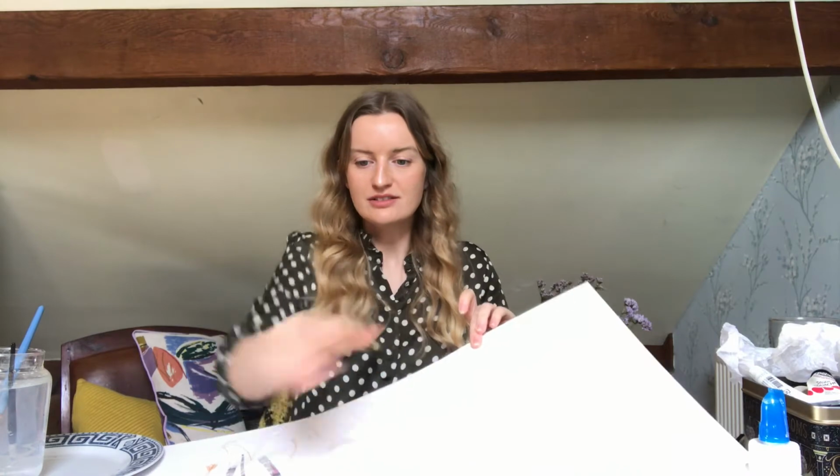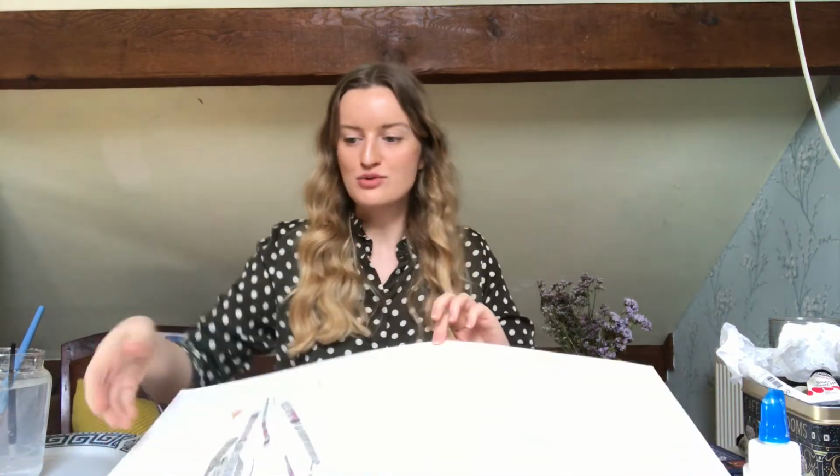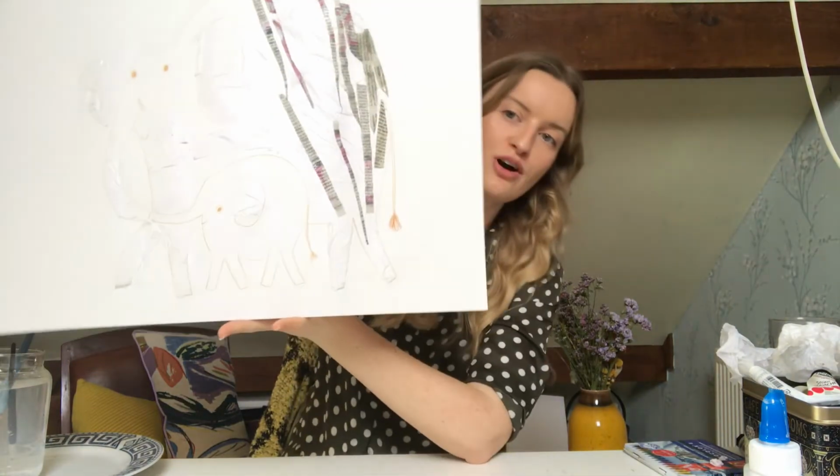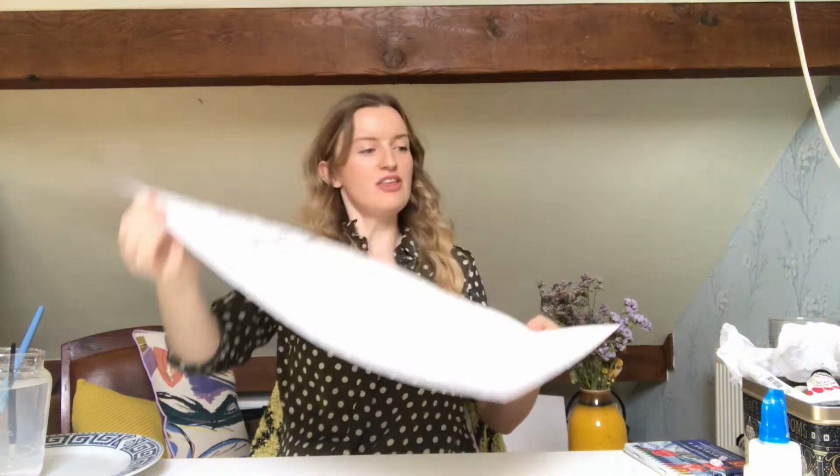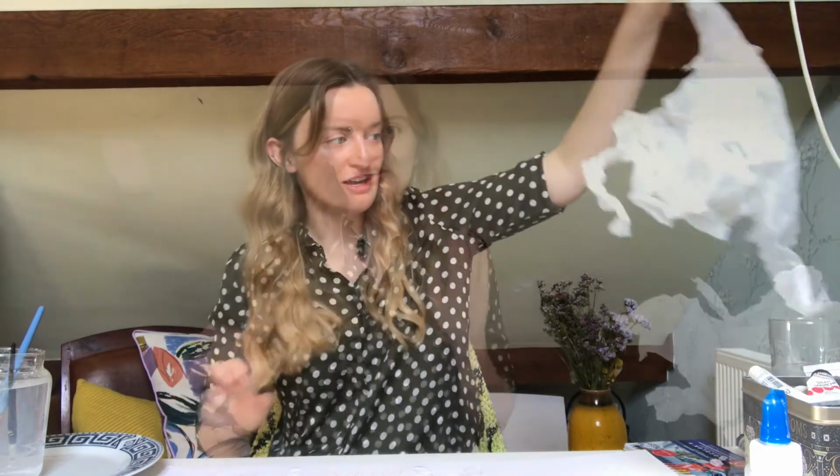So now I've collaged my elephant with the tissue paper and newspaper. There you can see where I've stuck on the different bits of paper there. I think I am actually going to put a few strands of the tissue paper in the background, because my elephants are sort of walking through the jungly type rainforest area. You can have a little think about where you want your elephant to be.